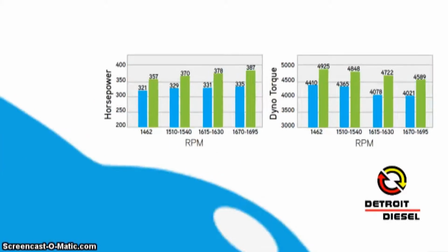Detroit Diesel performed extended testing of the Enviro Plus effect in a diesel engine. They concluded that, on average, the torque increased by 14% while the horsepower increased by 11%. Worth noting is that the greater improvements were noticed in the low band RPM, where torque and horsepower are needed the most.